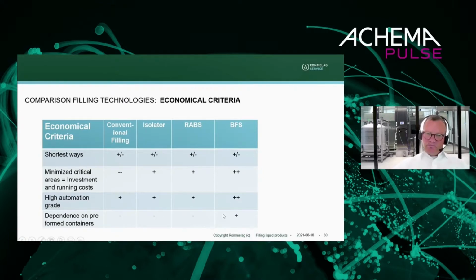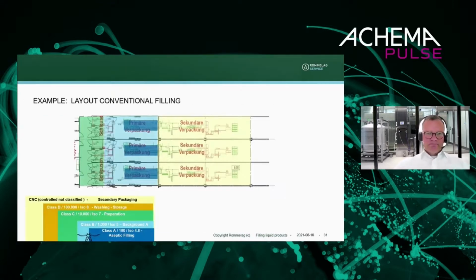Also, this is an advantage, the dependence on preform containers. There is no dependency in blow fill seal technology, and this makes it very flexible, also not to store preform containers. Only plastic resin has to be brought into this machine.